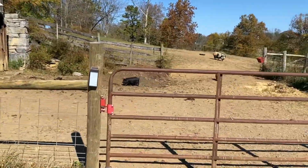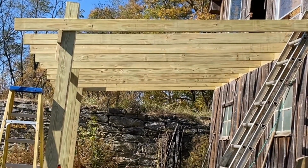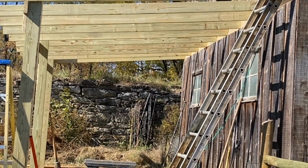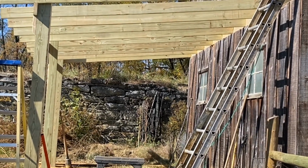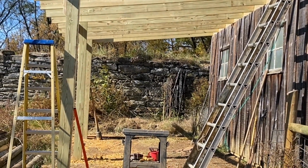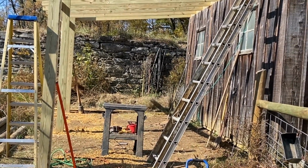Well, here comes the pigs. They see me walking up. But yeah, even the slope worked out a little better than I kind of expected. I think I could have come down on it just a little bit more, but I really want it with a high ceiling. Eventually I'm going to put some stone in here.